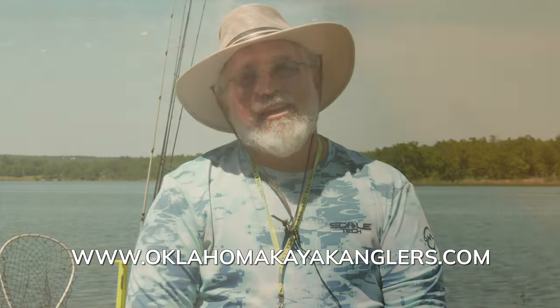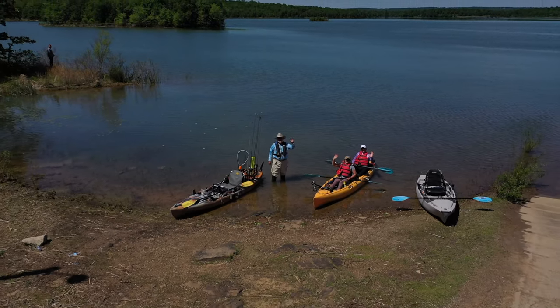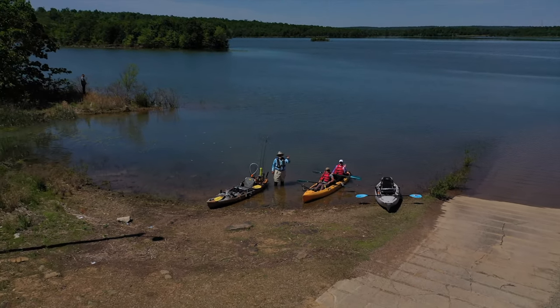If you haven't done it yet, try it. The kayak shops in Oklahoma City and Tulsa have demo days where you can go out and try different boats. Get after it and have some fun. The whole family can do it.